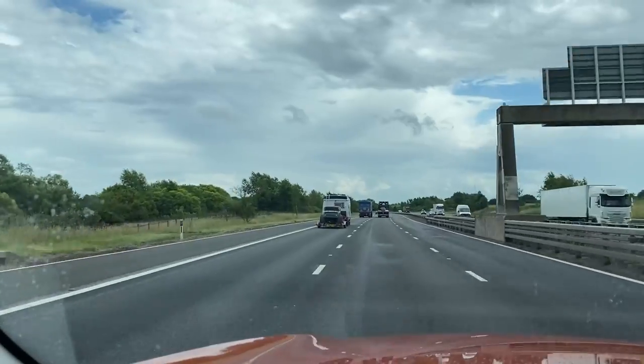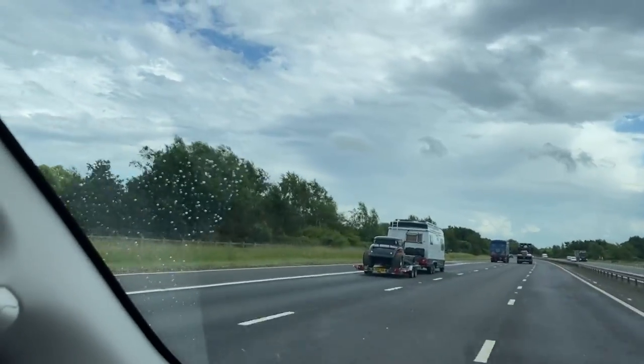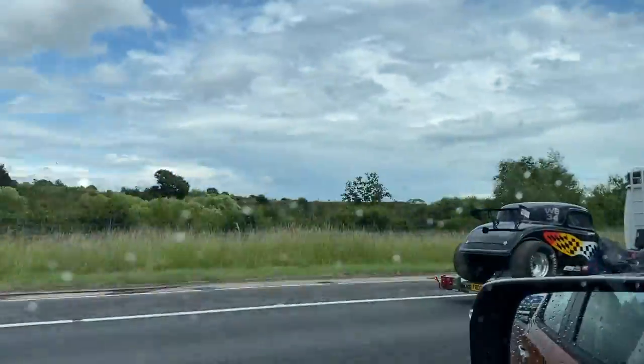A bit much. Yeah. Looks like we found some Goodwooders. That looks to me like a hot rod. Yeah. Look at that.